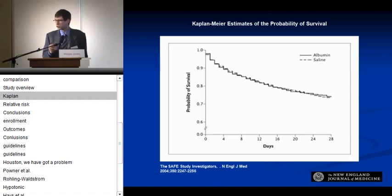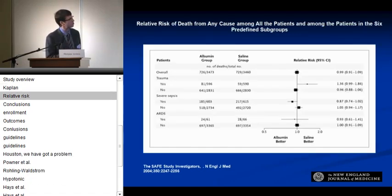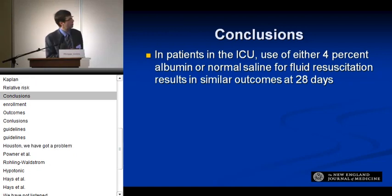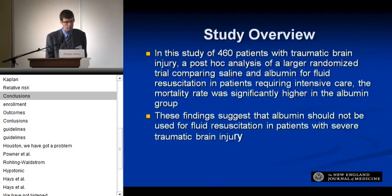And what do you do then when you see no difference? You do a post hoc analysis, because then eventually you might find something interesting. So this was the conclusion from the trial: no change actually between saline and albumin at 28 days. Look very carefully, 4% albumin compared with saline. So then they went on to the post hoc analysis in patients with traumatic brain injury.